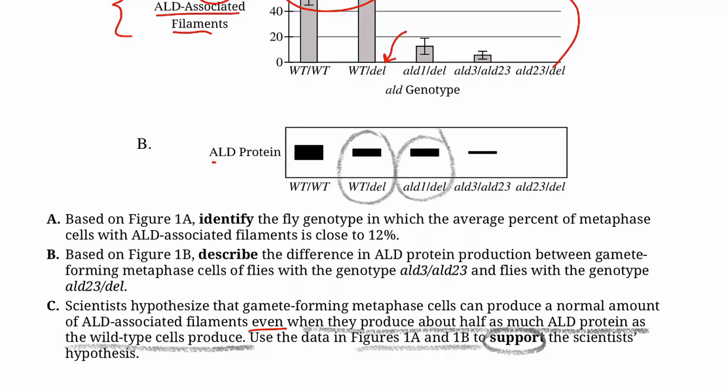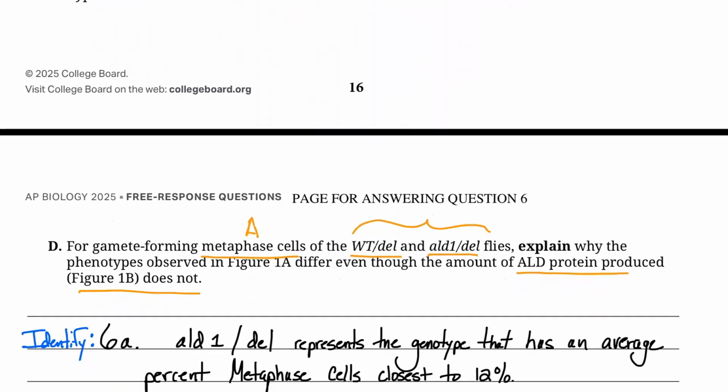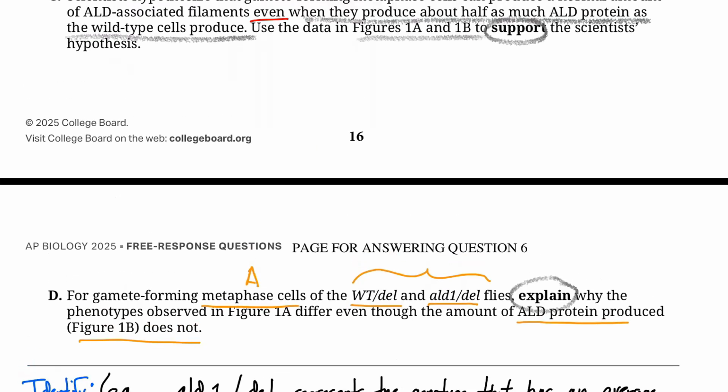And we can clearly see from figure B that we're approximately making the same amount of these ALD proteins that are used in the filaments and the centromeres that help pull these chromosomes apart to make these gametes, right? Gamete producing cells that will lead to new offspring, right? So we're clearly making the same amount with one good chromosome and then these two recessive here. But the question states, don't forget, they want you to explain. So it's not just good enough to tell me here.